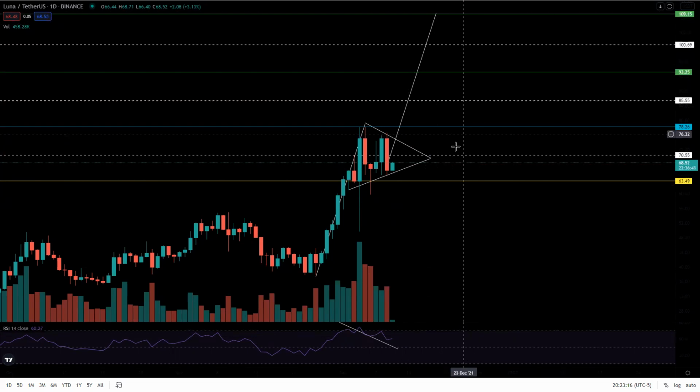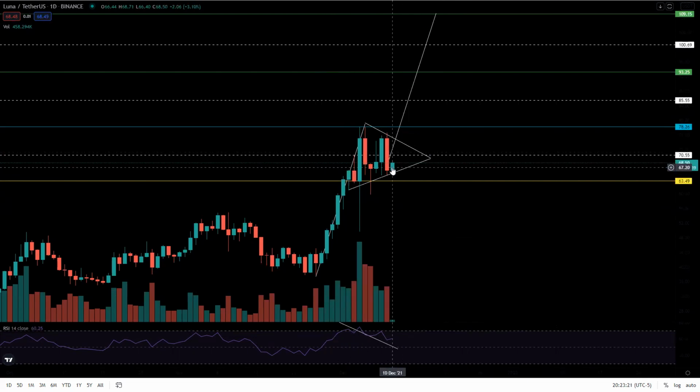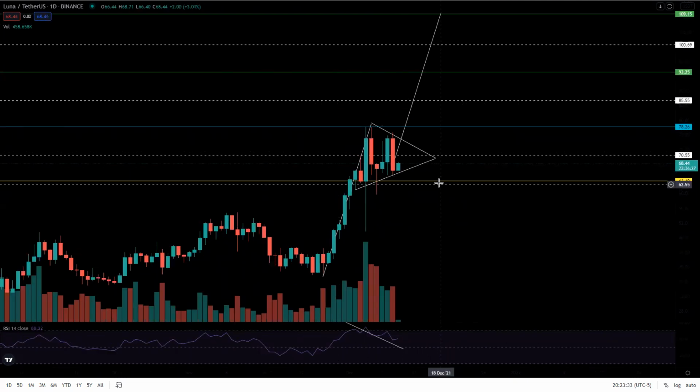All right. So, we have a nice bull flag forming on the daily chart. Okay, and the projected move for this bull flag would take us up to the bullish price target, to our second bullish price target as well, which is nice to see. The main thing we need to do, okay, is we need to hold support at 63.49. That's going to be our base support.